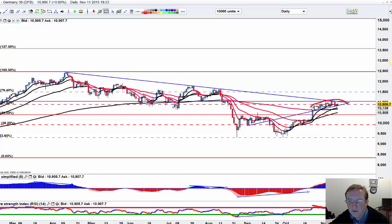Yeah, RSI is divergent. That's a sure sign this market's struggling. When you see a divergence, new highs in the markets, new lower highs in the RSI, and the MACD coming off. Alright, this is a weighty resistance area here coming over the top anyway. So it could be that this market is getting ready to start to drift lower.